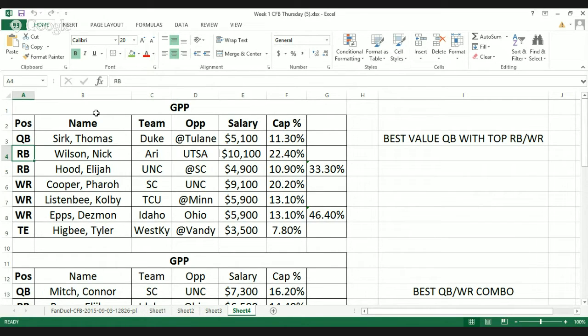Now, in order to offset this, I take a high-risk value play in a game where I'm going with Elijah Hood because he has been named the starter. This game looks like it's going to be a close, high-scoring game. He is only 4,900. There's a good chance he's going to split carries, but at 4,900, I'm willing to take a shot. Again, I'm going high-risk, high-reward. If Hood can get me 60 yards and a touchdown or anything close to that, and get me some catches, I'm looking good. We're spending about 33% on our running backs with this lineup.